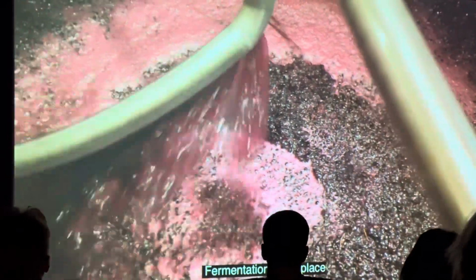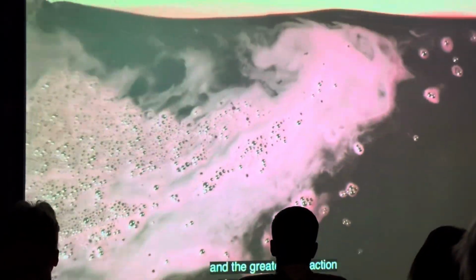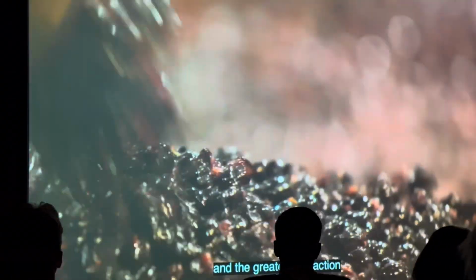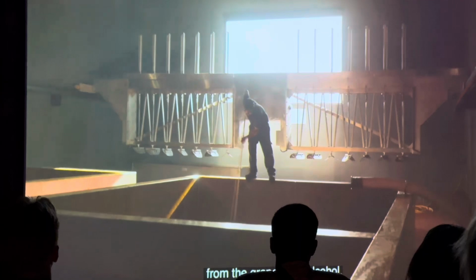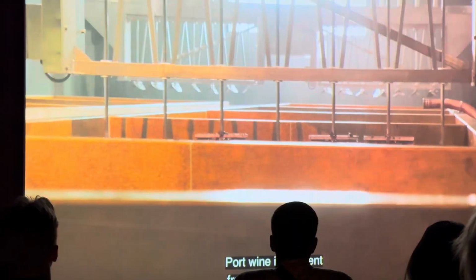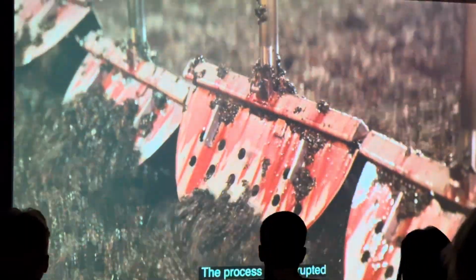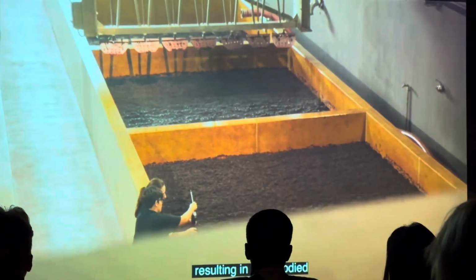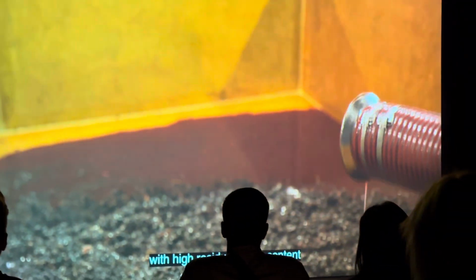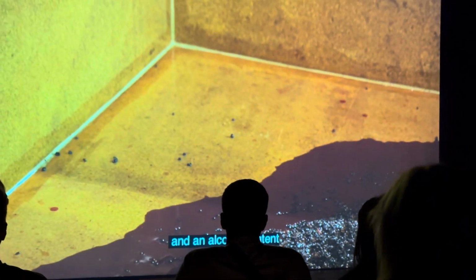Fermentation takes place in stainless steel vats with temperature control to ensure the highest quality and the greatest extraction of aromas and flavors. Fermentation is a natural reaction that turns sugar from the grapes into alcohol. Port wine is different from all other wines in that it does not undergo full fermentation. The process is interrupted by the addition of a fortifying spirit, resulting in a full-bodied and rich wine with high residual sugar content and an alcohol content of around 20%.